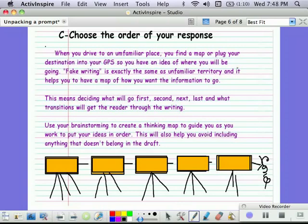This fake writing process, A, B, C, D, is unfamiliar territory for you. So you need to sketch a map or a graphic organizer of how you want the information to go. So this means you have to decide what's going to go first, second, next, last, what transitions you're going to use to get the reader from idea A to idea B, and what details you're going to include.